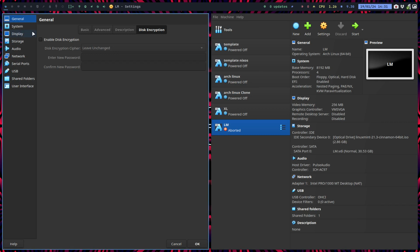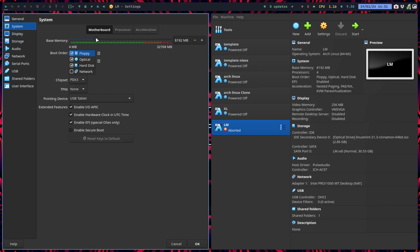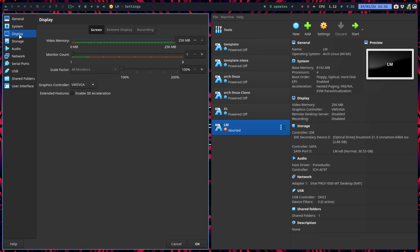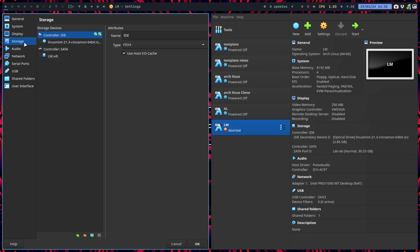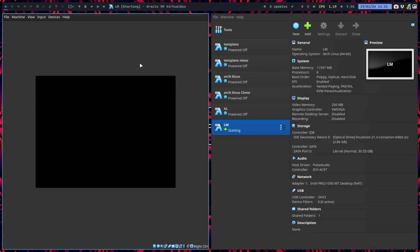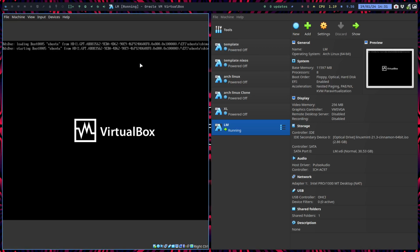Advanced system. Sure, a little bit more. We're in here. Why not change a little bit more, right? Some more processor power. This is good. That's good. Display is the max. All right, let's see. Go for it. Show me you can do it.